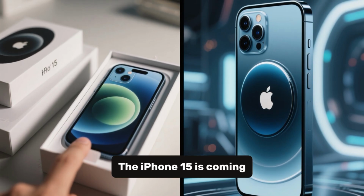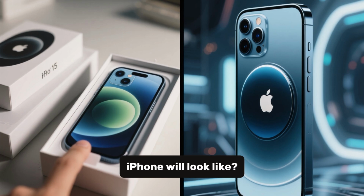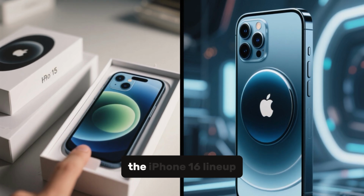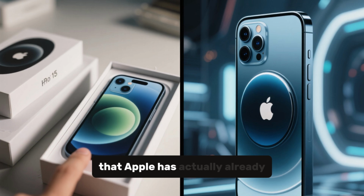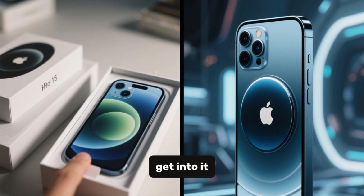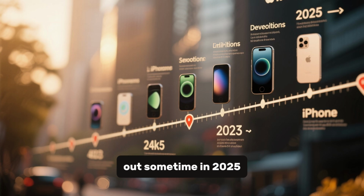The iPhone 15 is coming in a few days, but have you ever wondered what the next generation of iPhone will look like? Well, in today's video, we're going to be taking a look at some rumors that have recently surfaced about the iPhone 16 lineup, as well as hidden features that Apple has actually already planned for the iPhone 15 that could even make their way to the 16. Let's get into it.